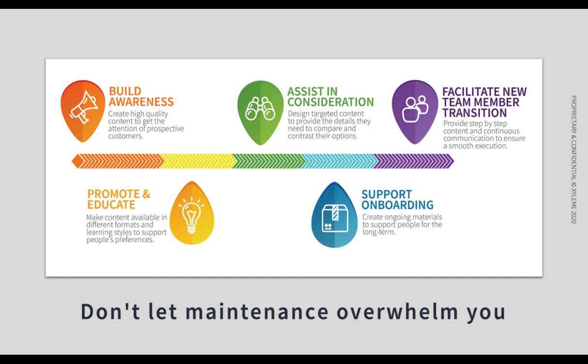And the other is keeping everything up to date, right? The accuracy. Just making sure, from a credibility standpoint, that people are not getting frustrated because they can't find the latest version. Everything is up to date.